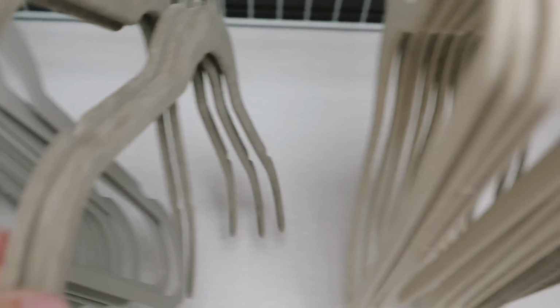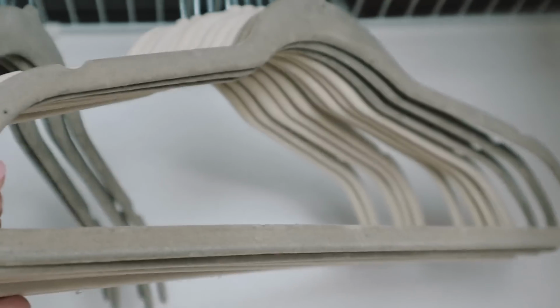And so on my side, I have 3 different sets. I have these easy slip-on, slip-off hangers that are great for pants because you can easily slide them on and slide them off. I have these that are velvet that work really well for lightweight or tank style shirts. And then I have these that are a little bit heavier duty velvet for longer sleeve shirts.